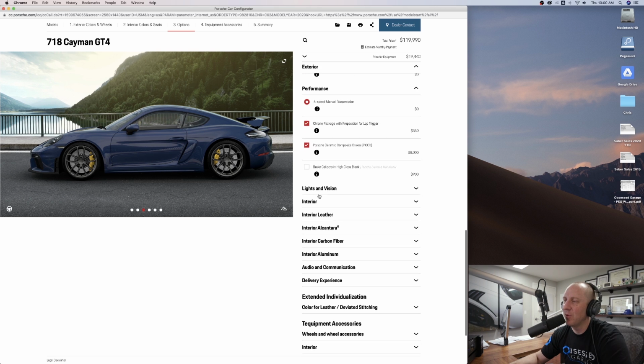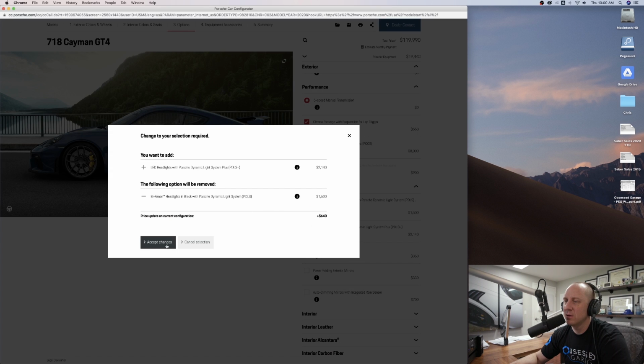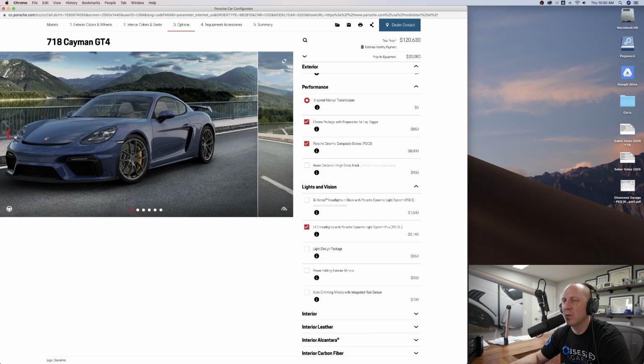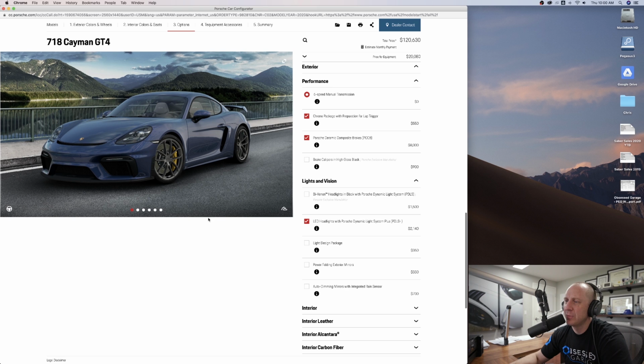Most of the time I'm boring. On to lights. So you have a bi-xenon option or LEDs. The LEDs are amazing. I'm going to choose the LEDs. And so it makes the headlight look black and kind of blacks out a lot of the chrome. Yeah, I think the LEDs are great.